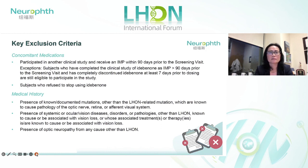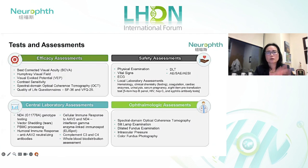It is notable that the subjects do have to stop using idebenone in order to participate in the study. However, as long as they are able to stop the idebenone before treatment, there are usually no contraindications. This is just a short summary of all the different assessments. There is visual acuity, visual field, visual evoked potential, contrast sensitivity, OCT. There are also quality of life measurements. There is a general physical exam, vital signs, EKG, and a battery of laboratory testing.